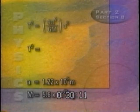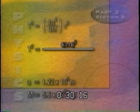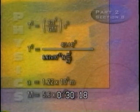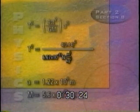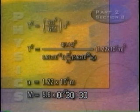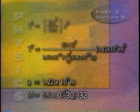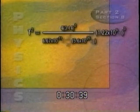Filling in our values, we get t squared equals 4 pi, which we will approximate as 3.14 squared, over the gravitational constant, 6.67 times 10 to the negative 11th newtons times meters squared over kilograms squared, times the mass of Saturn, 5.6 times 10 to the 26 kilograms, all times the semi-major axis, 1.22 times 10 to the 9th meters cubed. Now, let's do the numbers, then figure out the units.